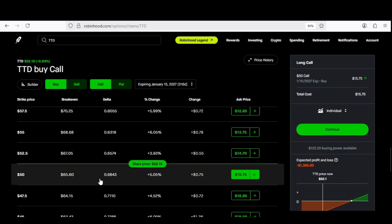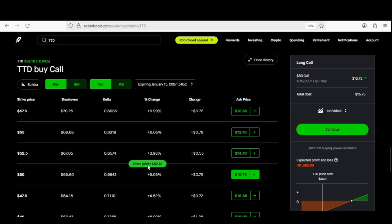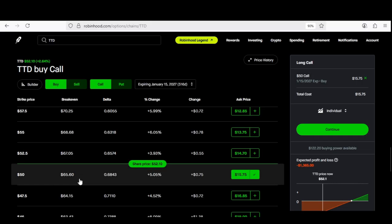Now, the other thing I want to show you is the break even. Your break even here is going to be 65.6. So what this tells you is that in order for you to break even on this trade, this share price needs to be at 65.60 or above. I will show you how to work around that.